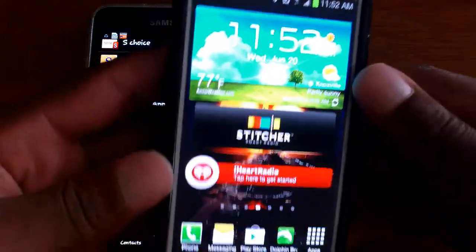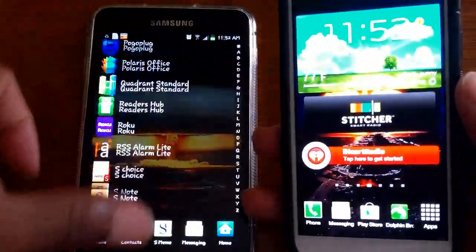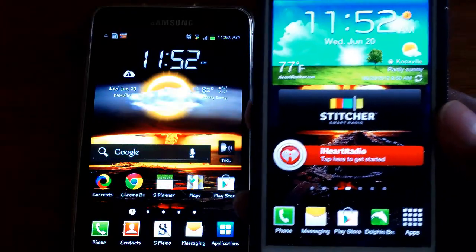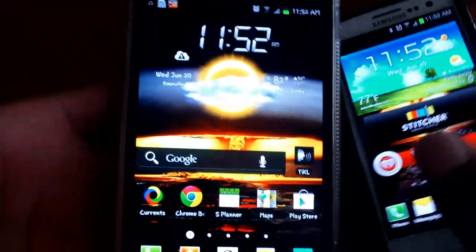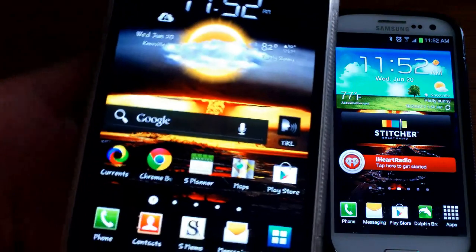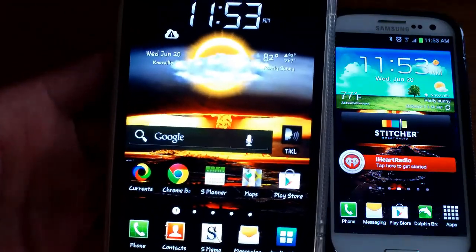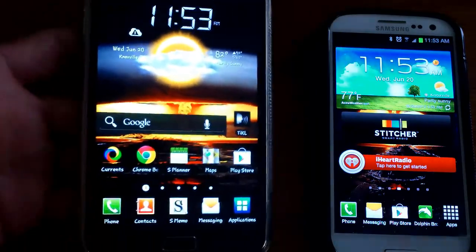Another thing that I was very disappointed with is that the way you connect the Galaxy S3 to your computer through USB is totally changed. In the past, if I connected this phone to my computer, it would give me the ability to connect it as a mass storage device. And when that's done, it basically mounts the phone to your computer like an ordinary USB thumb drive or jump drive or memory stick, whatever you call it.